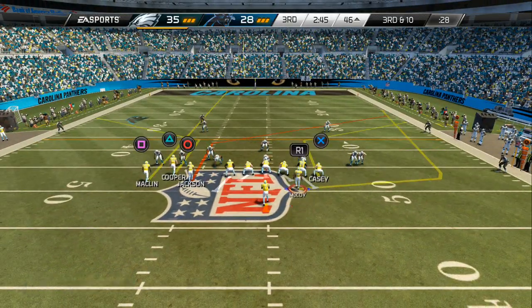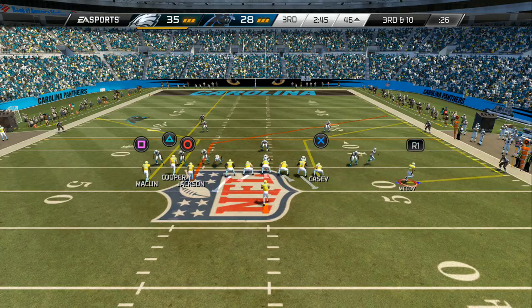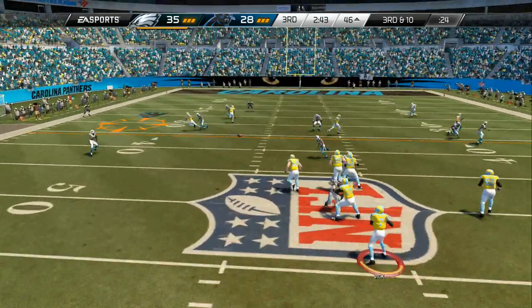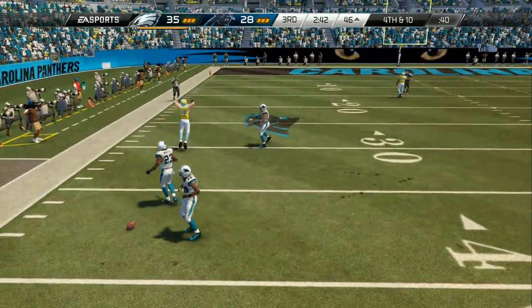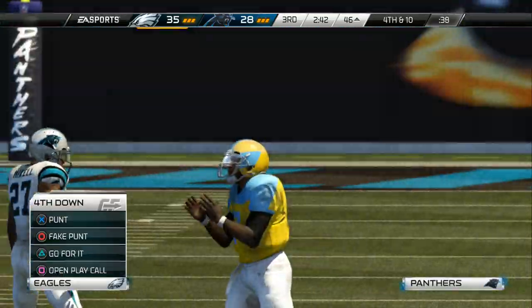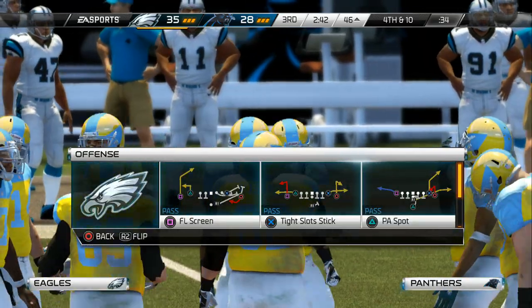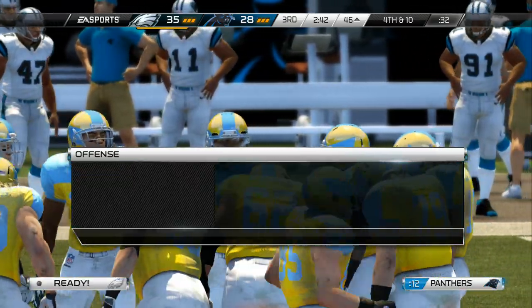Following that incompletion, it sets up third and 10. Vick got it in the gun. Trying to work that left side. Knocked away, incomplete. Good job by the cornerback reading the wide receiver. He is all over him, and it makes it easy for him to swat down the throw by the QB.